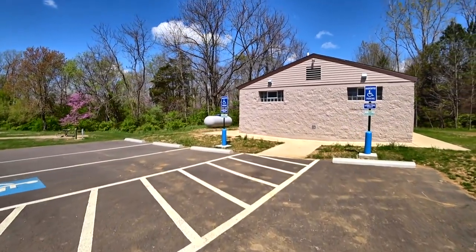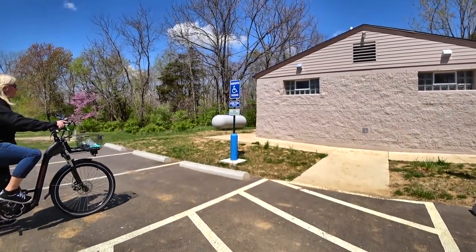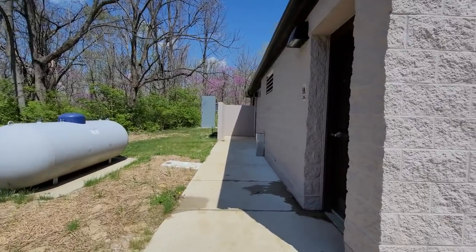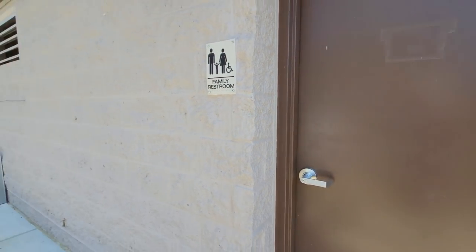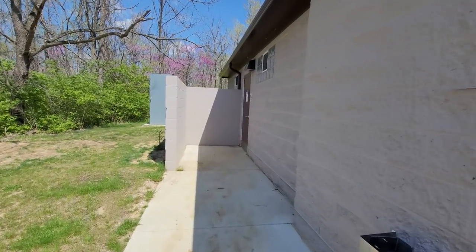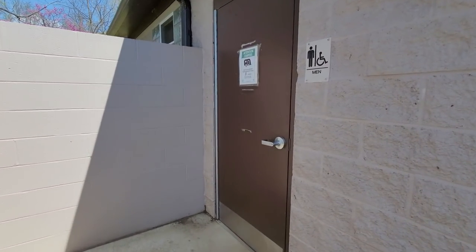Heidi's going to go run through there real quick and show you what that looks like, and I'm going to give her my phone to do so. All right, this is the family restroom, and you have to have a key for that. So this is the men's bathroom.